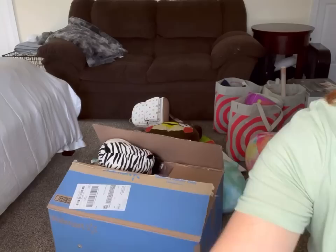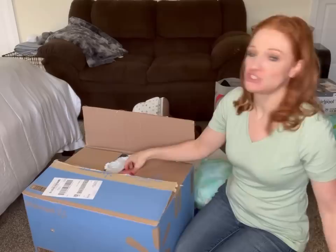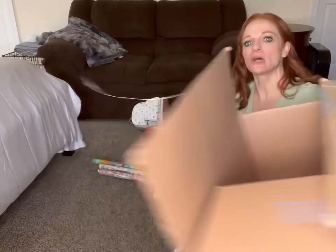Okay, this is what else I got. A zebra Squishmallow. I forgot, this was what I had gotten at Wegmans. The Fruity Pebbles. I don't know. Chocolate. This I got forever ago when it was on sale for $14. How cute is this? And, oh! See, I buy things so long ago that then I forget I bought them.